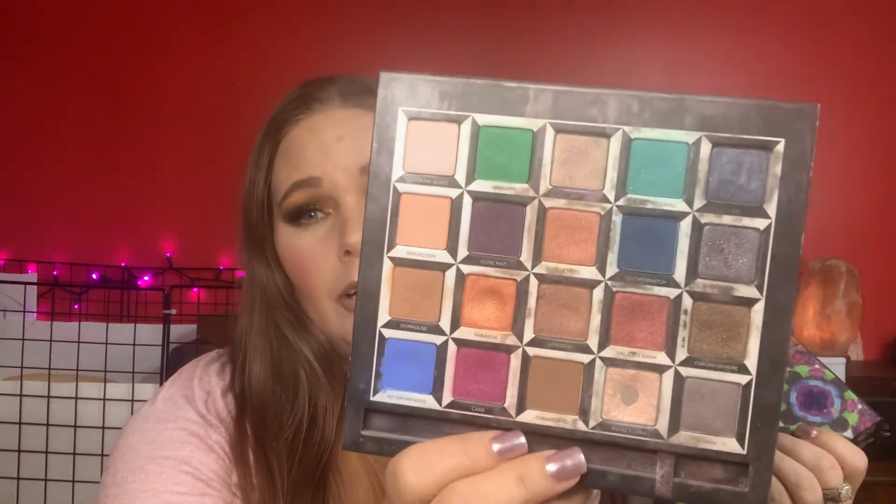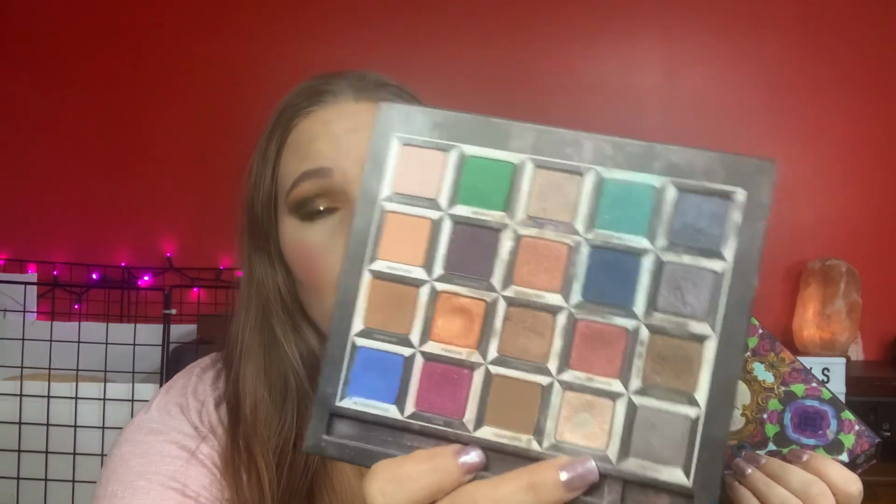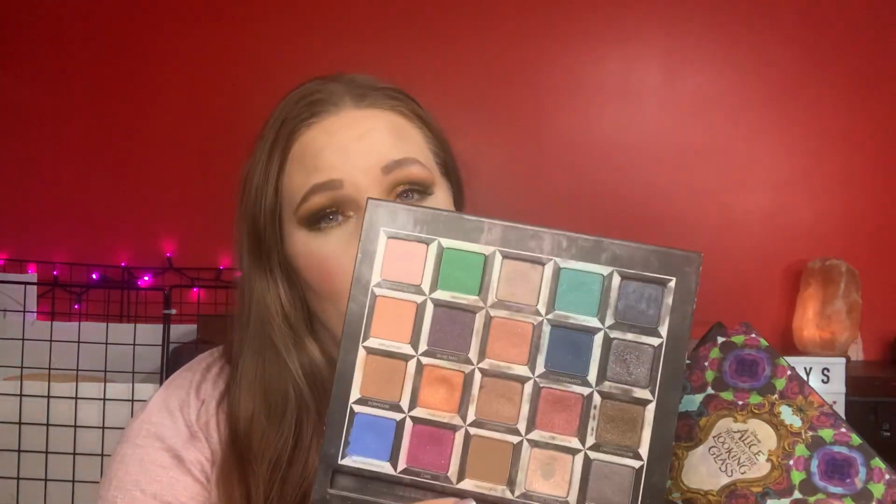I cannot read that. Reality is just different from yours. And then when you open it up, it has a butterfly. It's so pretty. And then you pull out the tray. I've lost the brush. It did come with a brush, but there is the tray. You see it's got some use. I've hit pan. This thing has been around for quite some time. It's a great palette, you guys. So that is my oldest palette.